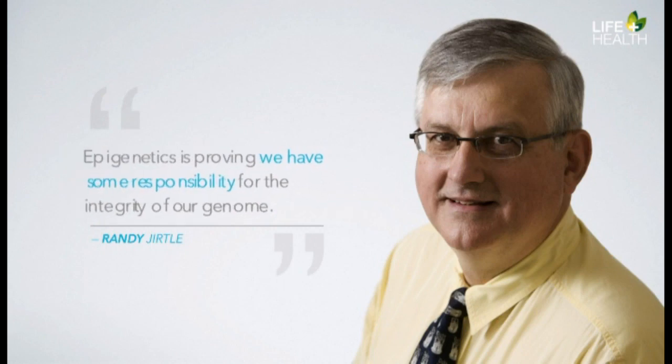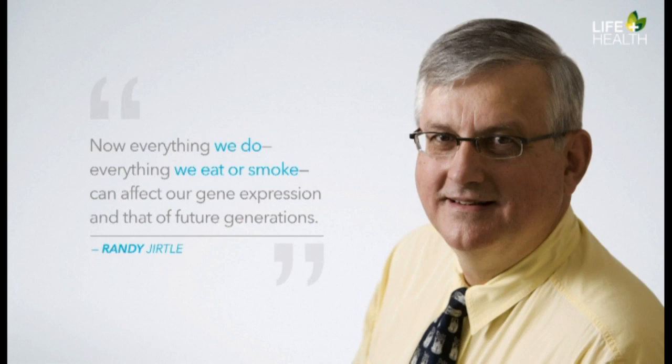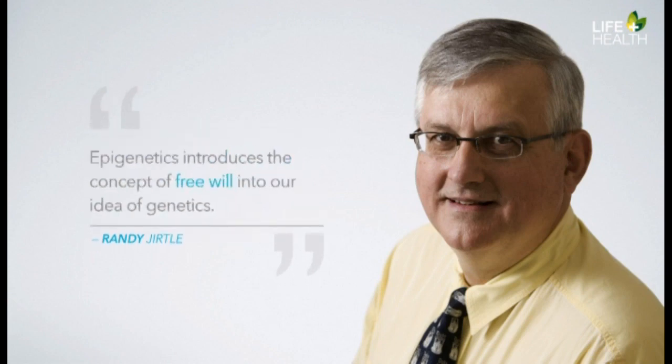Reflecting on the agouti mouse study, Dr. Girdle wrote, "Epigenetics is proving we have some responsibility for the integrity of our genome. Before, genes predetermined outcomes. Now everything we do, everything we eat or smoke can affect our gene expression and that of future generations. Epigenetics introduces the concept of free will into our idea of genetics."